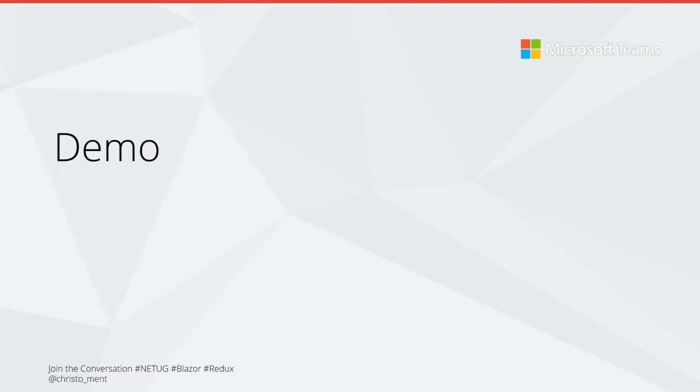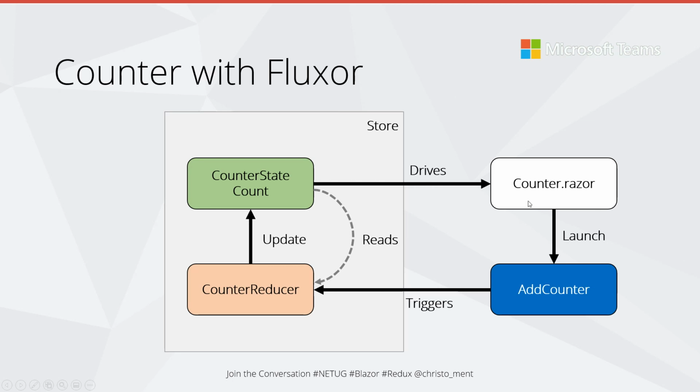So if we go back, I'll show you we want to do something like this. I will create a counter state, which is the state with the integer count. This count will be displayed in our counter.razor page. And whenever we click the Click Me button, we will launch an action called add counter. This add counter will then be sent to the store, to the reducer.